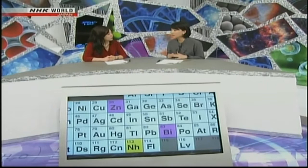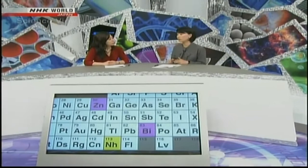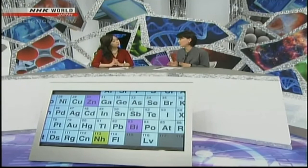the respective nuclei. That repellent force becomes stronger in proportion to multiplying the two atomic numbers. That's why it's better to have a combination that multiplies into a smaller product. In the case of this experiment with zinc and bismuth, 30 times 83 equals 2,490. In your example, 50 times 63 equals 3,150. So the product in the experiment is smaller.